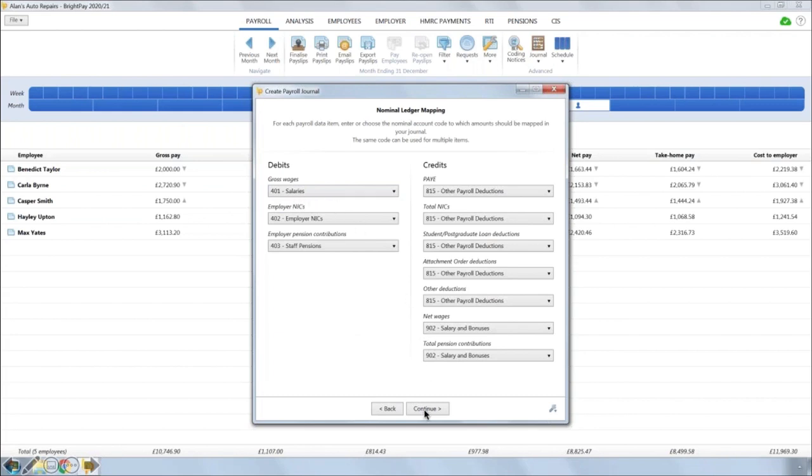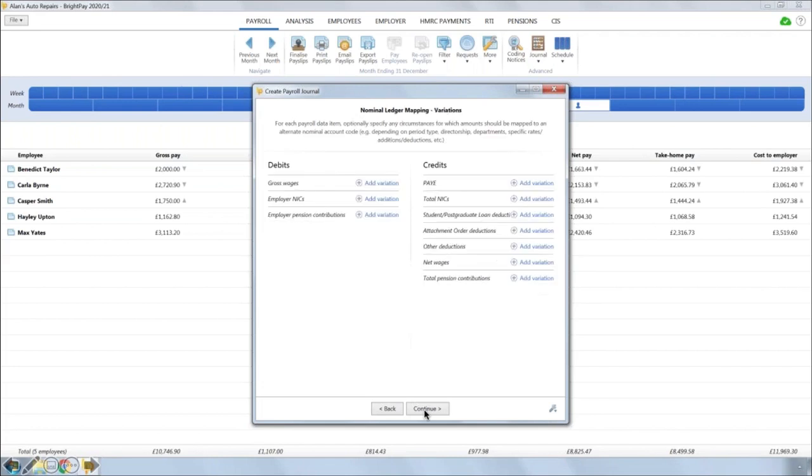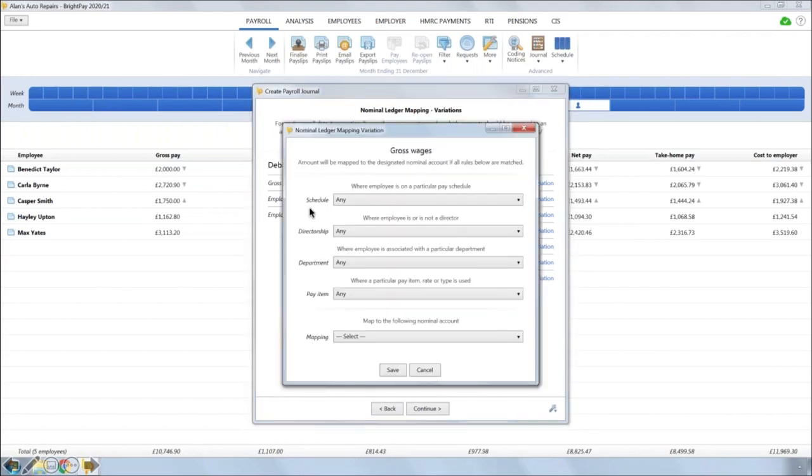When we've completed this, we can go on to the next screen. And here we can add variables. So here you can specify any circumstance where you want things to get posted to a different account. And I briefly touched on this earlier with the directors, where I want their wages to go to a different account. So here I'm going to add variation to the gross wages, and variations can be depending on the period type, directorship, departments, and specific pay rates.